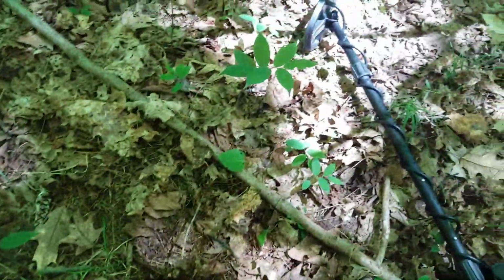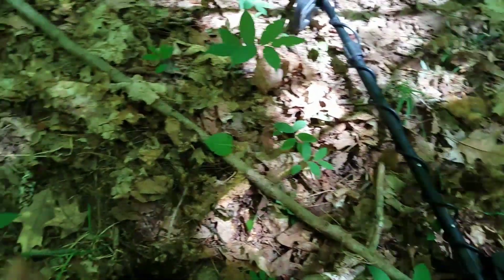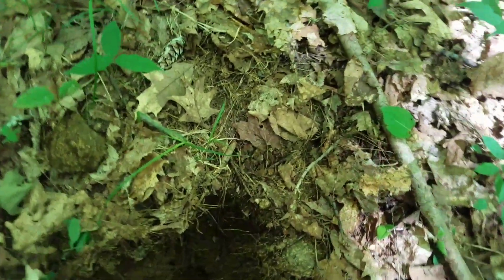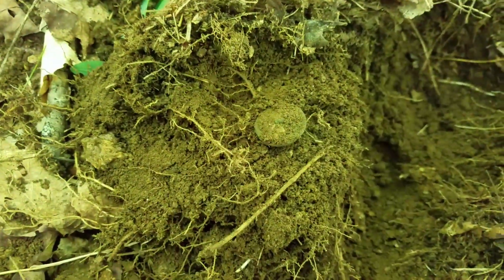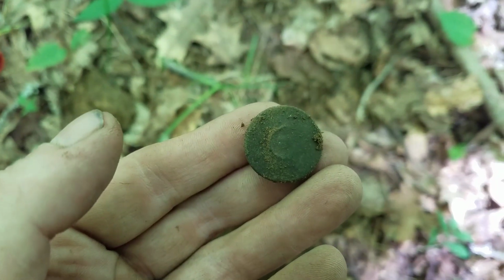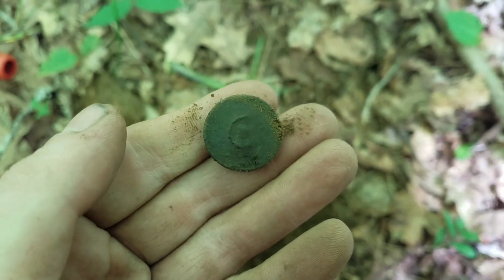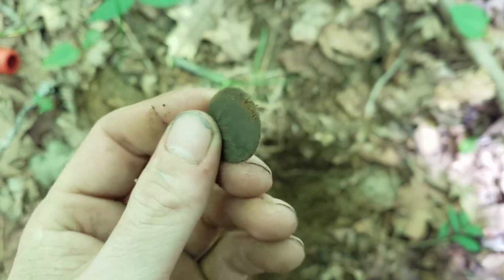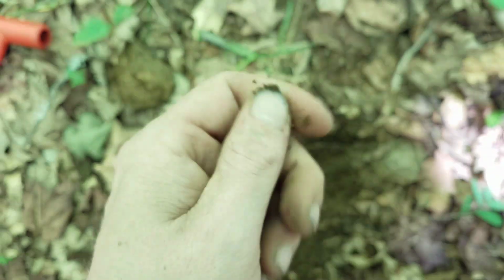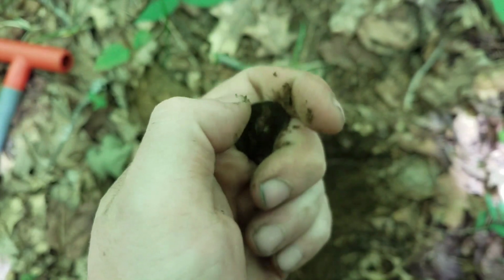Alright, so I got a mid-tone with a 51 on the VDI, and I moved this branch over a little bit and it came in, you know, really strong. And it appears to be a button because I can see the shank right there. Yeah, that's definitely a button. That's a nice one too. Oh, it's still got the shank and everything. Look at that. That's what I like to find out here in the woods, is buttons.